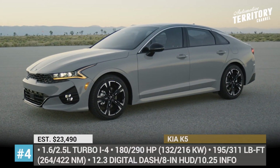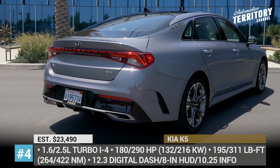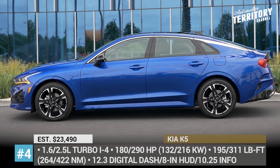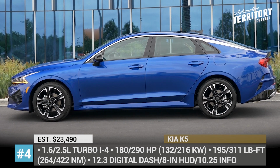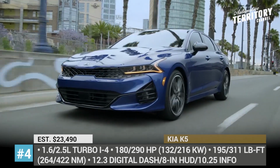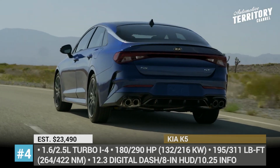Kia K5. Say goodbye to the Kia Optima moniker and welcome the all-new, internationally homologated K5 sedan that, unfortunately, has been cancelled in Europe. Probably it was not intentional, but the model looks so good and is offered in a powerful GT trim that it might actually make a dent in the sales of the Stinger.